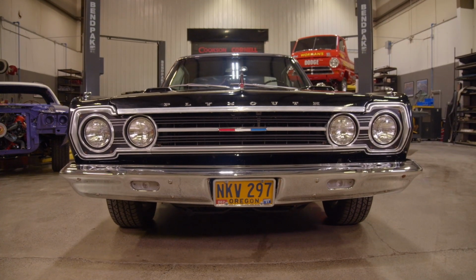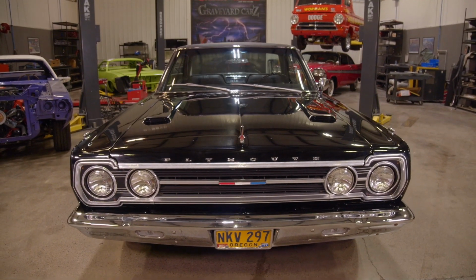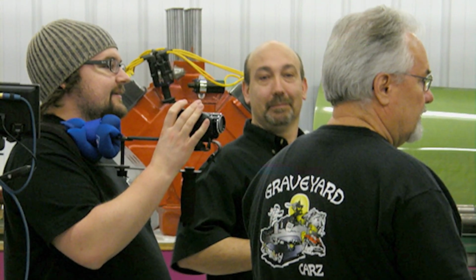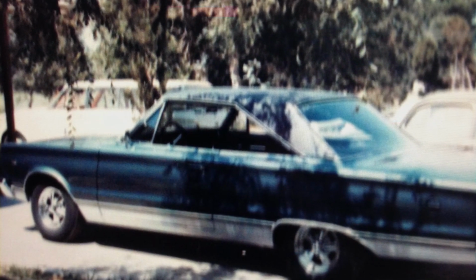Our 1967 Plymouth Satellite GTX tribute car belongs to Preston Smith. Now, his son works for me and has for the last 11 years. I mean, he was there when I had the inspiration. I don't know if that makes him a co-creator. He's been with me a long time with Graveyard Cars, and how I met Aaron was because of his dad. His dad had a 67 Satellite that his father bought brand new when they lived in Southern California, had it his whole life, and wanted to make it into a GTX.